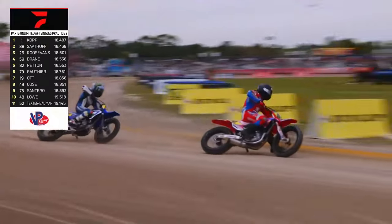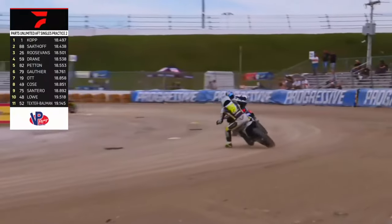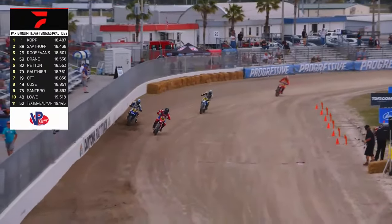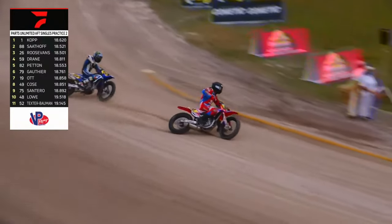And Sadoff looks comfortable on the 88. Still working with Brian Bigelow. It's a new team, and they look pretty stout already. Changed some things, but not everything, right? Correct.